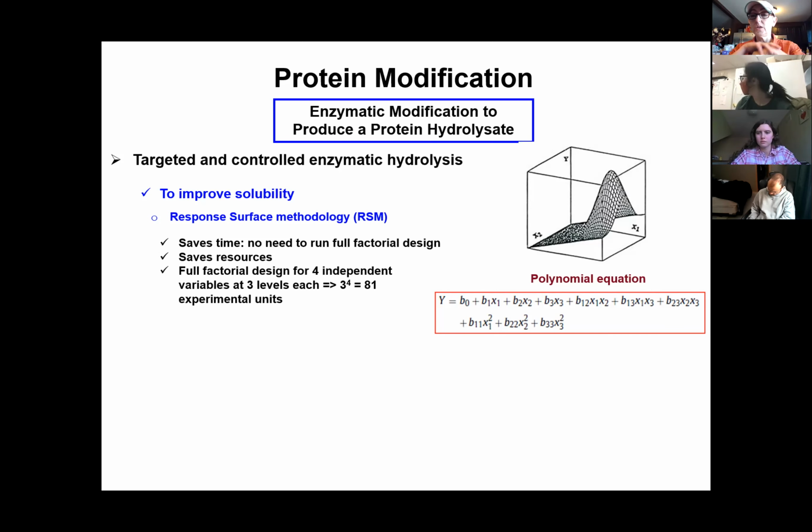So response surface methodology produces for you the design, different combinations of the factors and the levels within the factors. Instead of running 81 different trials, you might end up running 24 trials. You get the responses, you plot them against those different independent variables and levels, and you get a polynomial equation, which we call a prediction equation, that gives you a prediction of where the optimum response is at what levels of the different factors.